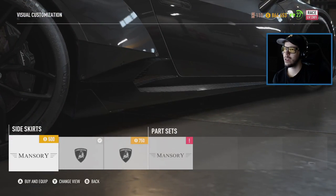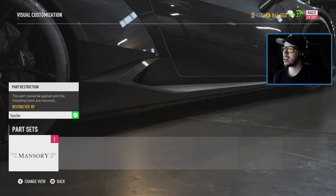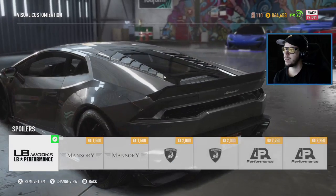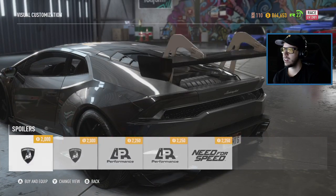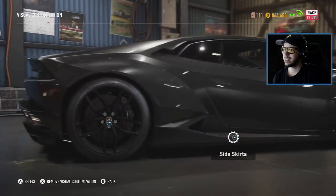Side skirts. Ooh, man, it does look sweet. I gotta give it to it. Part sets cannot be applied until the following items are... Ooh, okay, so let's take off the spoiler real quick. How do I just remove it? There we go, okay. Alright, let's do this full one here.